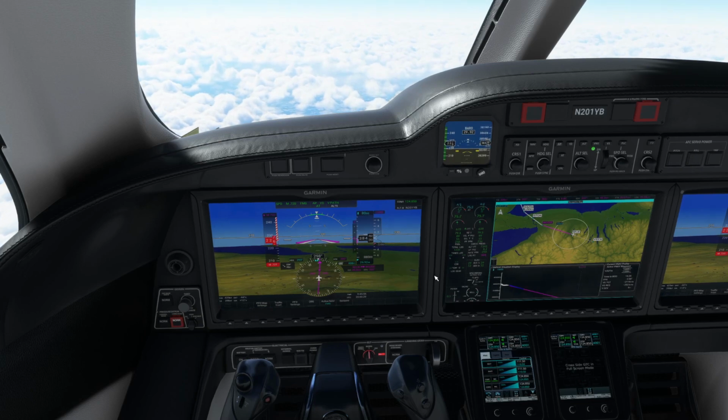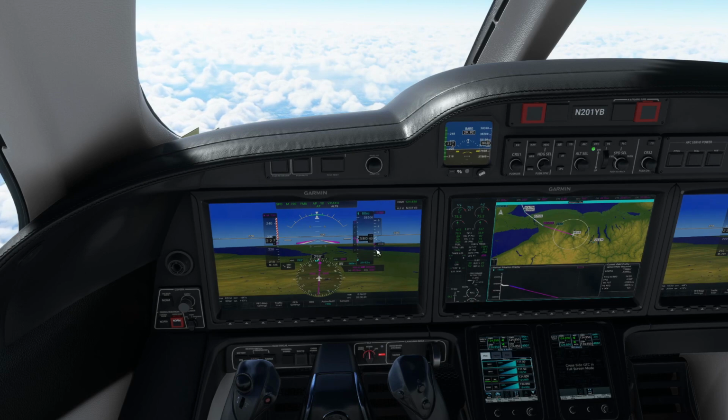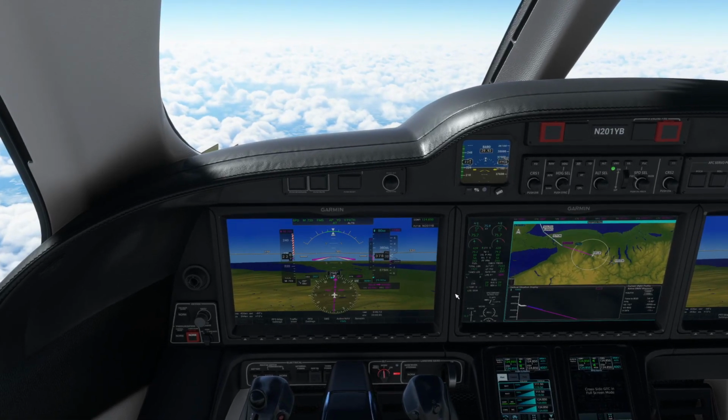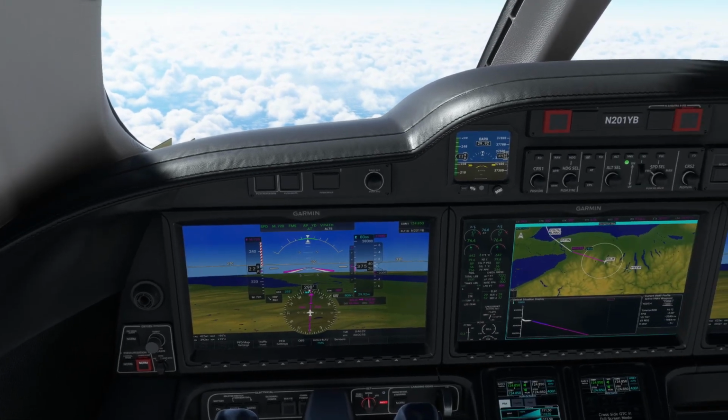As we get lower, this warning will go away. If I wanted to, I could add a little bit of speed brakes to try to correct it. But as you can see now, we're just going under the overspeed warning over here, the barber pole. So this will clear itself out here. Actually, yeah, the digits have gone to white now, so we're in good shape.